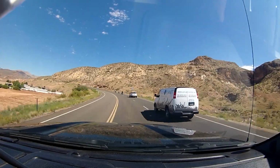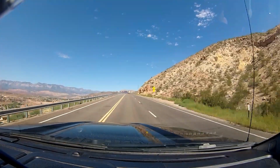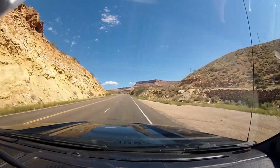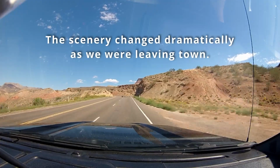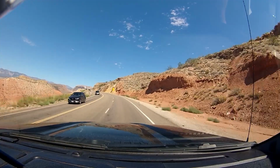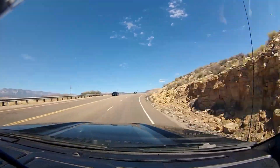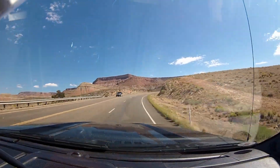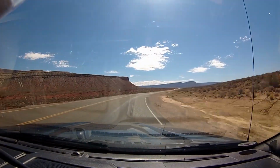About halfway to Zion National Park on Route 9, you leave La Verkin and start heading out into a less populated, more scenic area. As you'll see as we're driving along, it's absolutely stunning. You start to gain some elevation and you start to see sandstone and red rock formations of all sizes and shapes. Some near the road, some way off in the distance that are very, very tall.